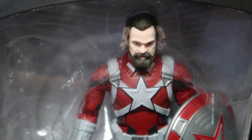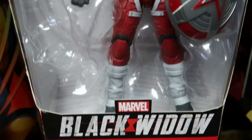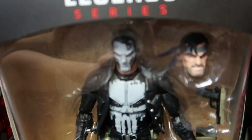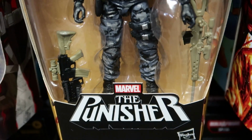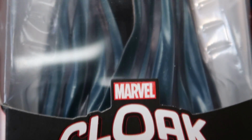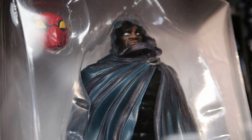Here's a good Hopper figure, although not actually Hopper. He's Red Guardian here. And my buddy Mr. P, the Punisher. Here's Marvel's Cloak and Dagger, and look at that cloak. Look how shiny it is. It's not soft goods, but it's still a really cool cloak.